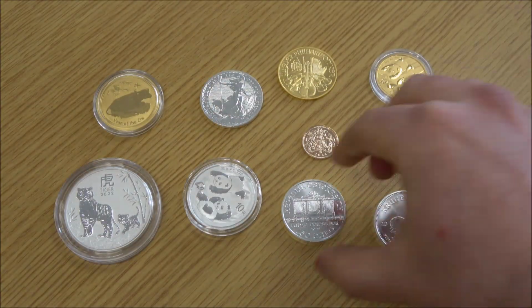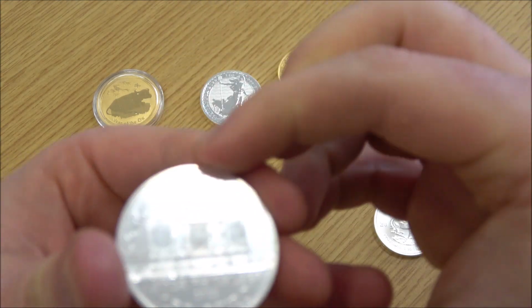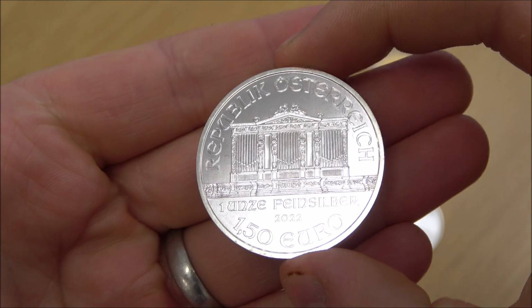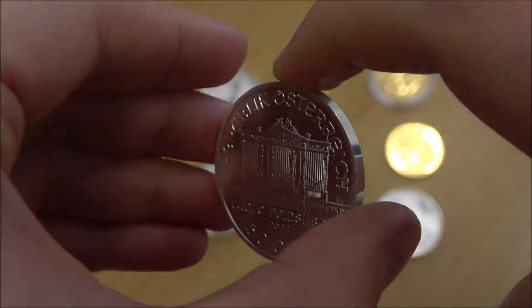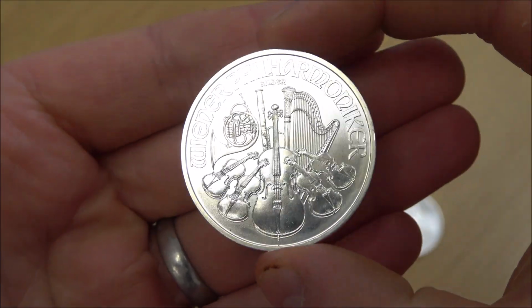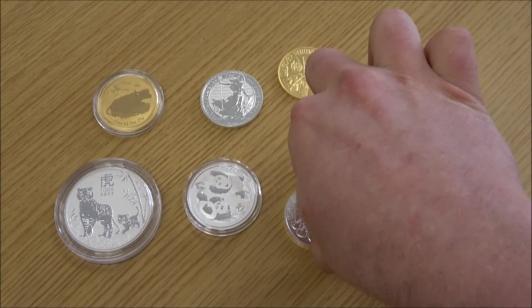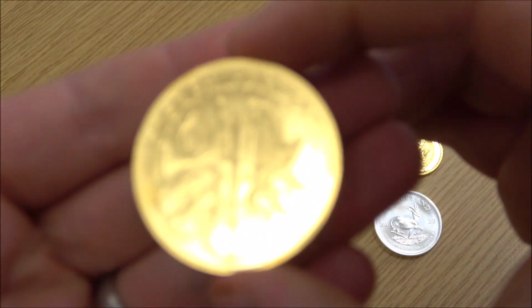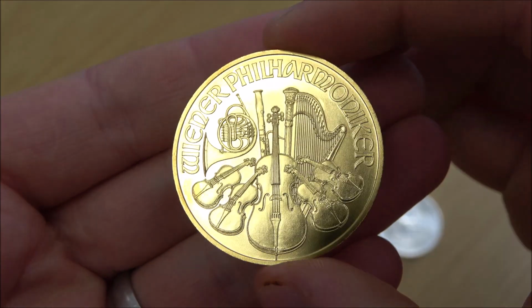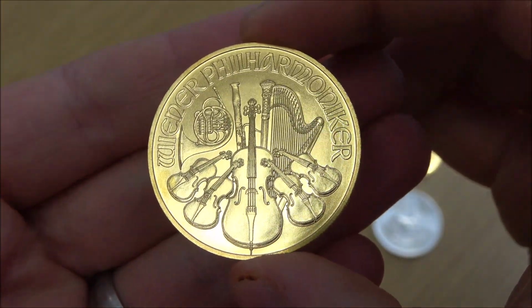We've got things like here, so this is another good one, the Austrian Philharmonic. I've always liked these, but never actually really stacked them. I've got a couple of them. They were in the batch of the very first bunch of silver coins that I purchased back in 2015. I've always had on my bucket list a gold version of them as well, but never got around to buying one. Just seem to always miss it, in favour of other things like Britannias. But they are very, very pretty indeed.